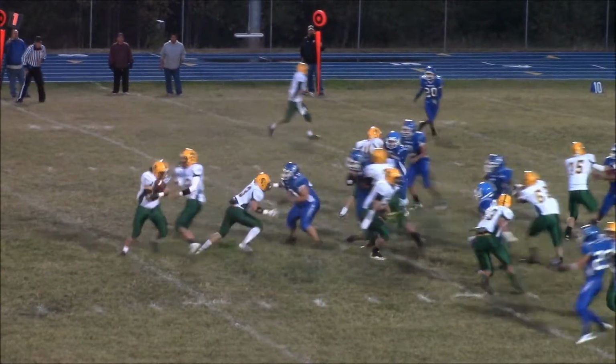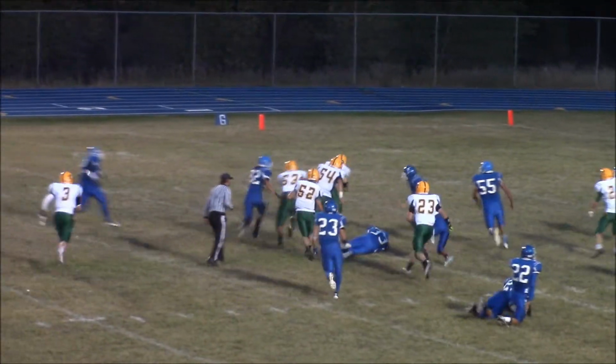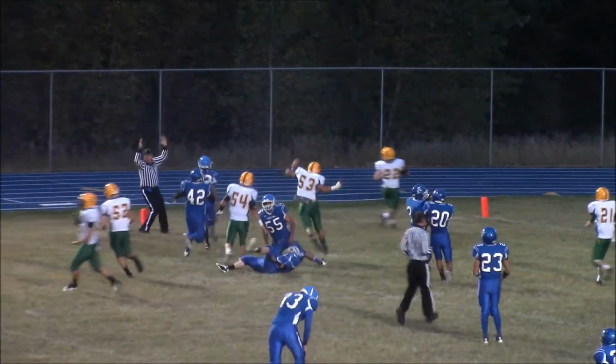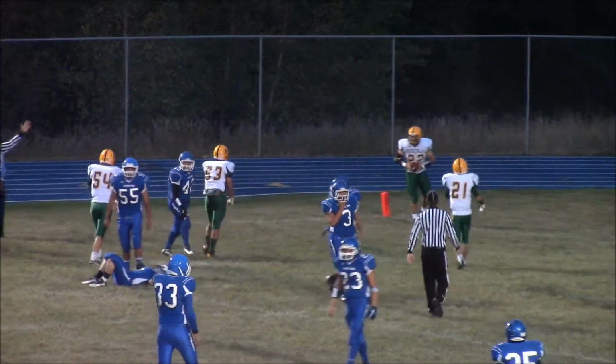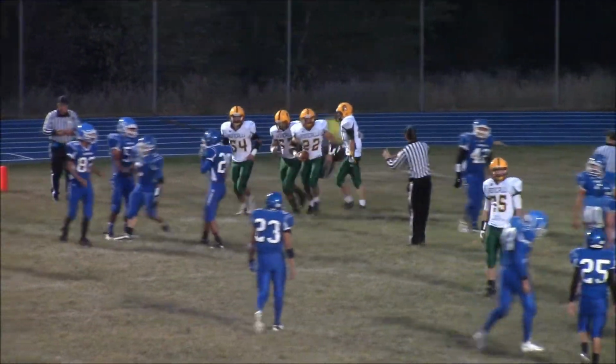Cavaliers will line up again in that single wing I formation. Lundquist under center will give it off on a little counter play to Dalton Cox. Cox will cut it back, 20-yard line, 15, keeps the legs moving, shakes free of a tackle. He's at the 5, sprint to the corner of the end zone, and a touchdown for Aberdeen Roncalli. Another one-play drive. Dalton Cox, a 30-yard run, and he got through about 5.